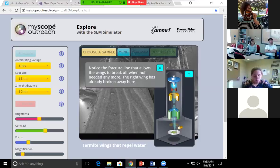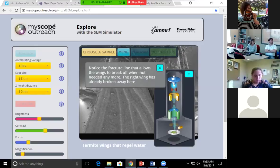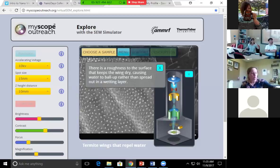The right wing has already broken away here. So I guess this is the fracture line they're talking about. So kids can see really cool things. So if I zoom in some more, that still doesn't show me why rain drops off. Let's see. Getting closer, getting closer. Ah, here we are. There's roughness to the surface that keeps the wing dry, causing water to ball up rather than spread on a layer.